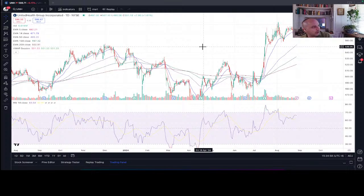Looks like we go lower tomorrow. We find an important support tomorrow, it looks like, on UNH.